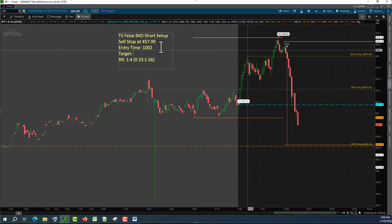The target is 456.43, yep. So this is our anchor candle right here. And here's our entry right here. And here's our target right there. So basically it's a turtle soup setup. The entry time is 10:02 right there.